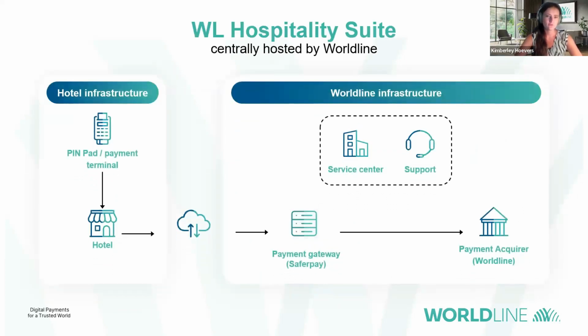When it comes to the infrastructure of our hospitality suite solution, it's quite straightforward. What you see on the left side is your hotel, which of course connects the PIN pad or payment terminal to your property management system. So that's what you see happening on the left side. Then in the middle, you see a cloud. That's because of our solution, because it's hosted in the cloud.